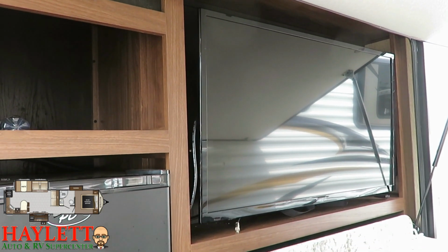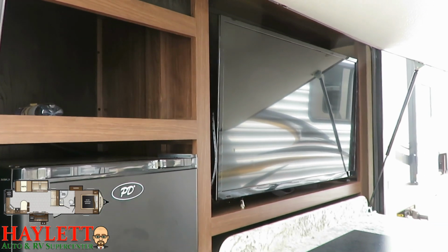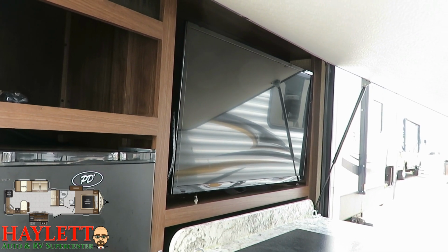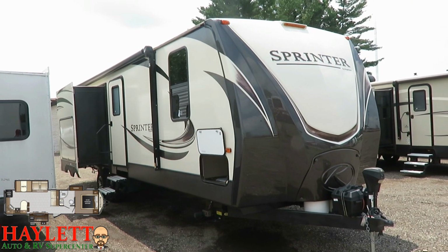And this TV is mounted on a swing arm, so if you want to pivot it around your campsite to get some cool outdoor viewing, or maybe keep an eye on the game, or just have some news playing for some white noise, it's a perfect little opportunity to spend a little more time outside and a little less time sitting inside. And there you have it.